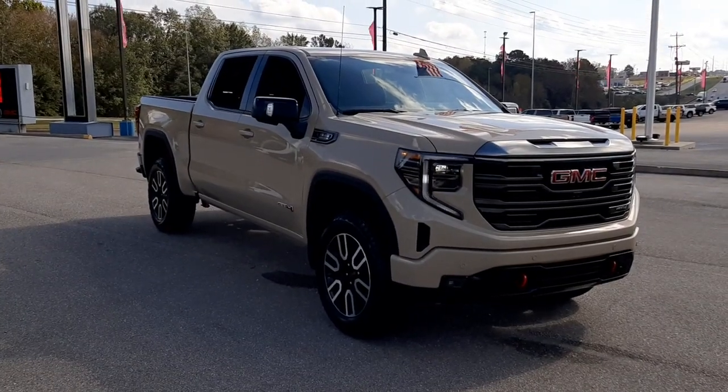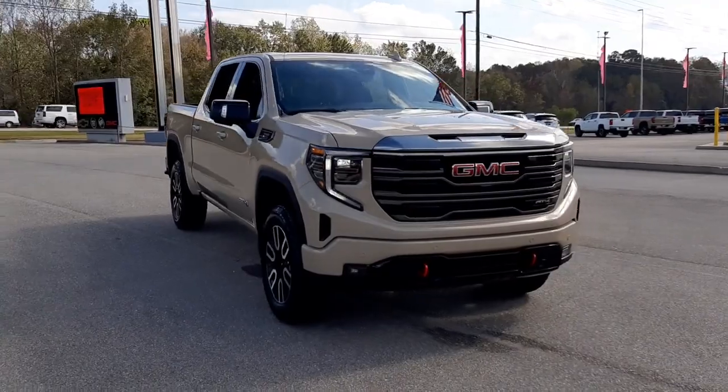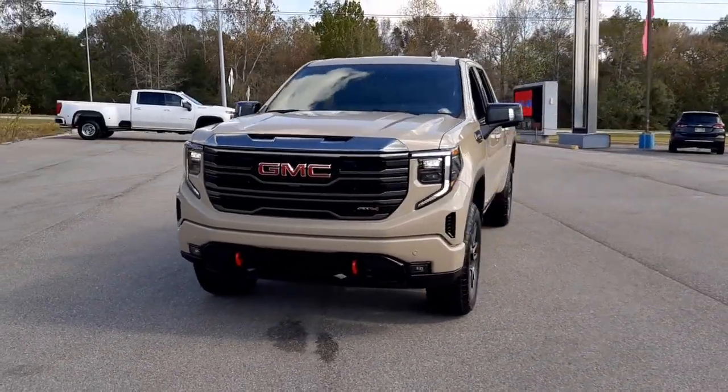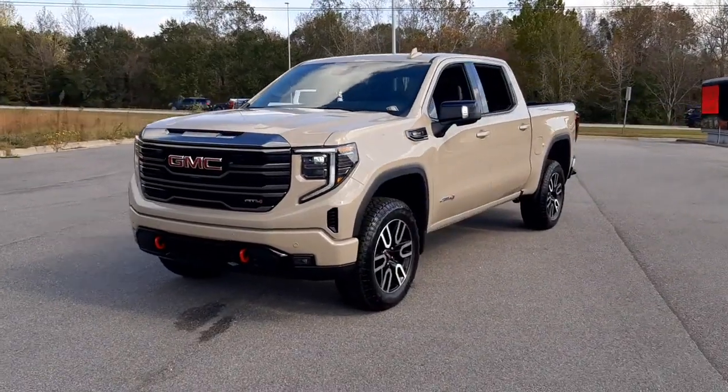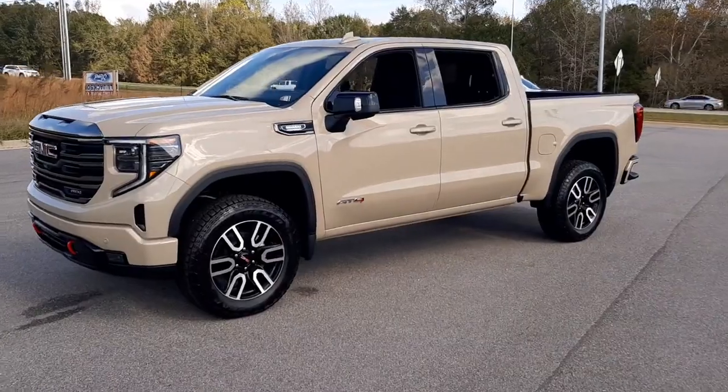Can you see yourself in the 2023 GMC Sierra? Enjoy a view of this hardworking, boldly styled GMC Sierra, the full-size pickup available with a range of powertrains and options designed to prioritize the capabilities you've been looking for.